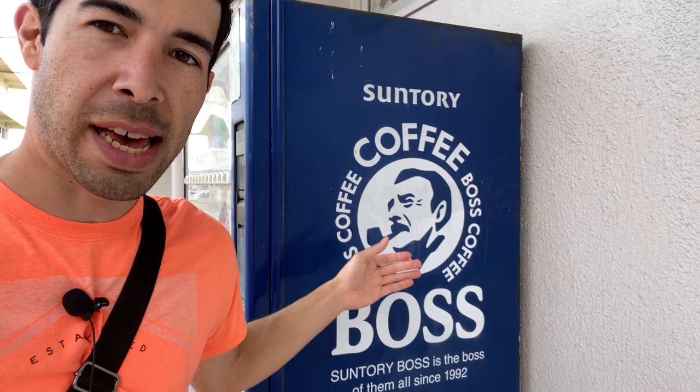This machine in particular does actually have more choices of coffee because it's made by Boss Coffee, one of the largest coffee brands in Japan. Let's keep going and see what other vending machines we come across.